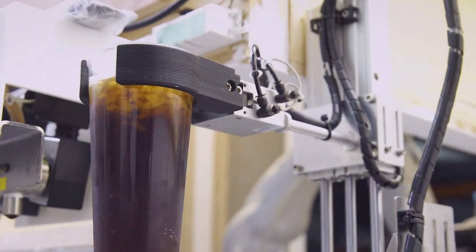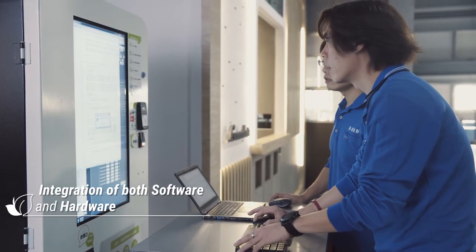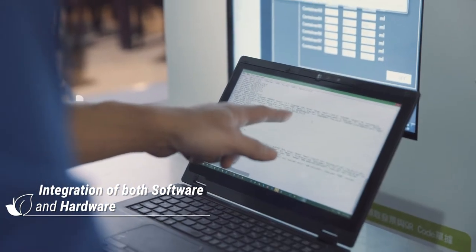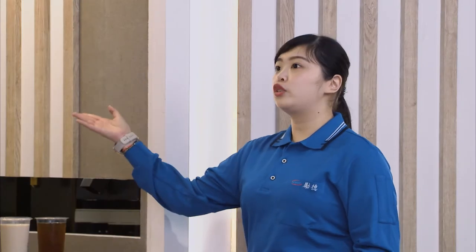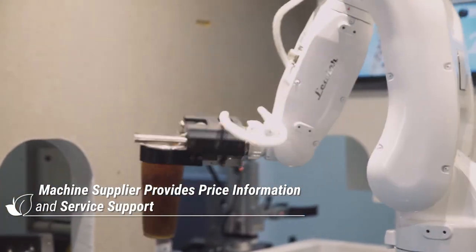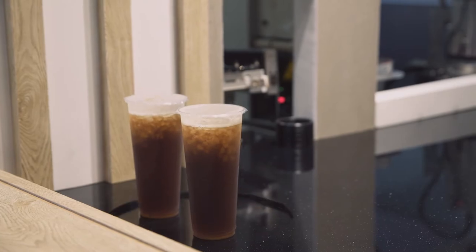Secondly, the software and most of the hardware are manufactured by ourselves, so we can control the quality totally. And for the components we don't manufacture ourselves, we only trust the very best suppliers. Okay, so just the very best quality. Yes. Finally, our standard version beverage robot is about $130,000. And if you are familiar with this kind of product, you will know our price is very competitive. All right, a very competitive price.